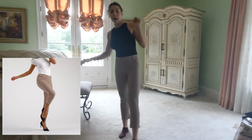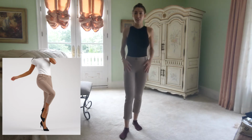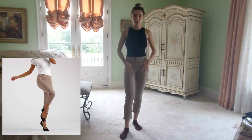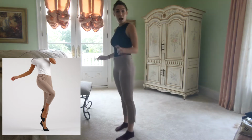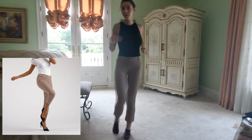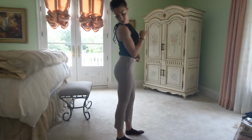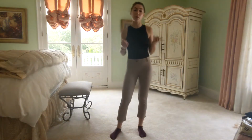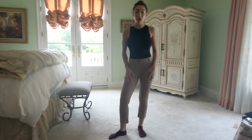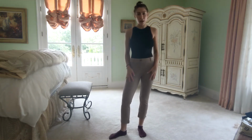So I am back, and these are the khaki twill cropped classic yoga pants, business pants, long name. I like these. Now, when I ordered them, I was really hoping to get the white cropped ones, but they were sold out of those.